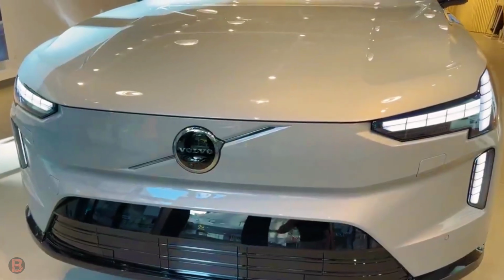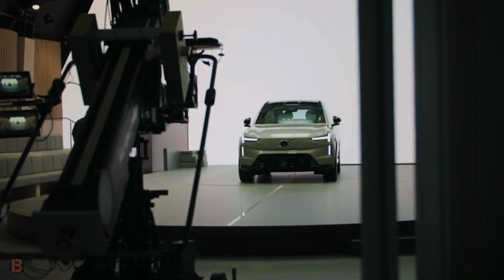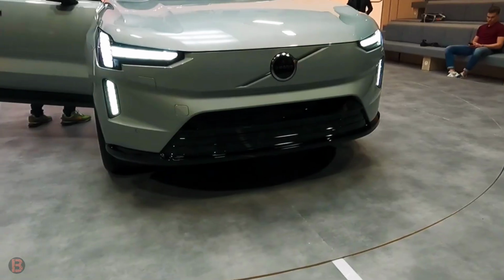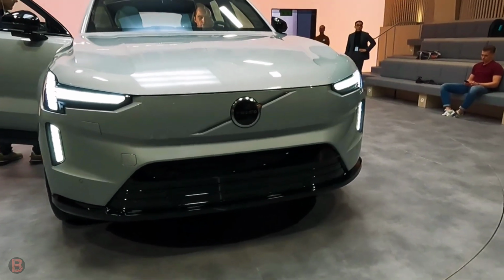Another tech highlight: the EX90 will come standard with smartphone-as-key functionality. The top audio system, by Bowers & Wilkins, will feature Dolby Atmos and blast music through 25 speakers, including in the headrests.